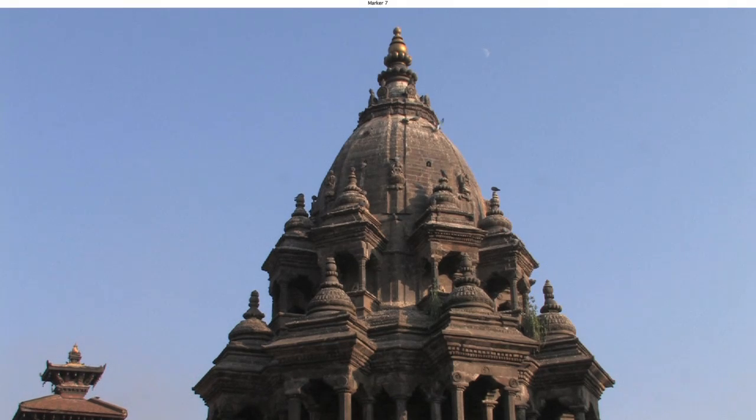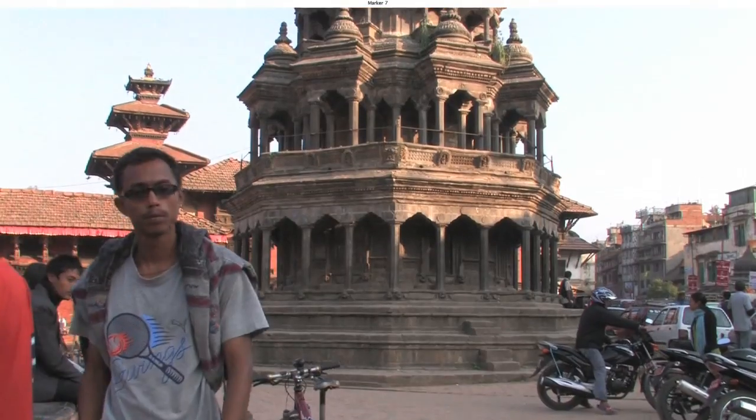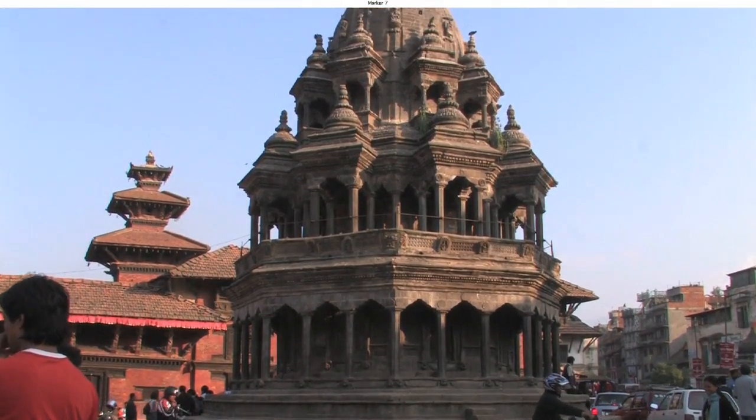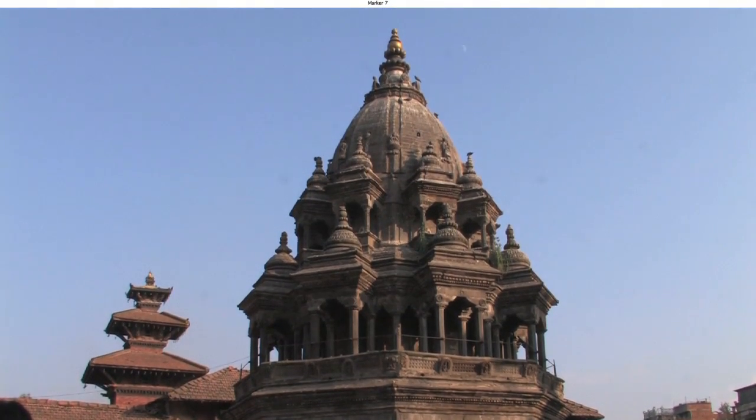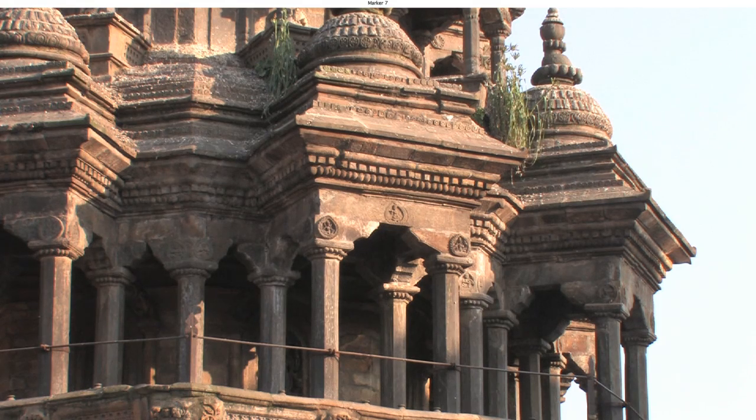This temple is a Shikhara style temple. We call it Chinese, Tibetan, Nepali style temple, all made of stone. This temple is dedicated to Krishna and his girlfriend Radha. Krishna has 1600 girlfriends. Krishna is the God of love.